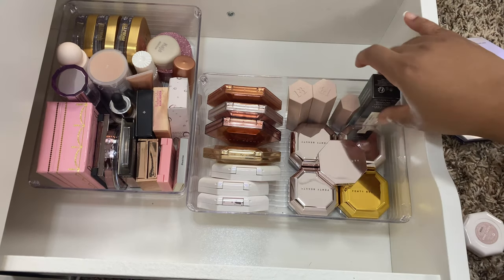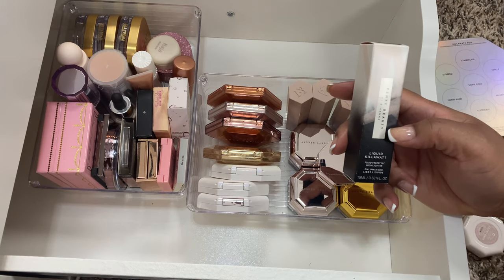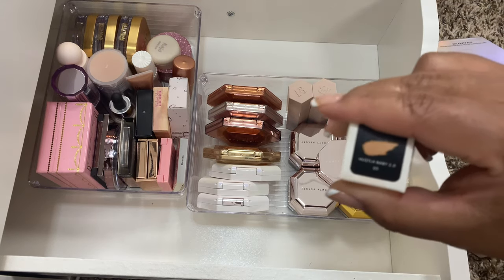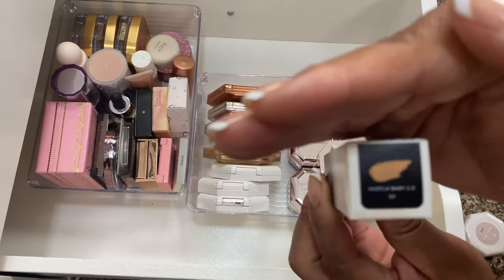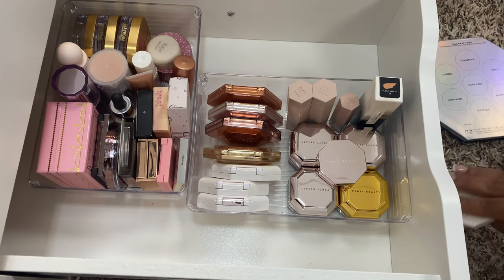This is one of their recent highlighters I got, and I have not used it yet. It's the Liquid Kilowatt Fluid Freestyle Highlighter, and I have it in the shade Hustler Baby 2.0, number 3. Thank you, sir. I have not used it yet, okay?